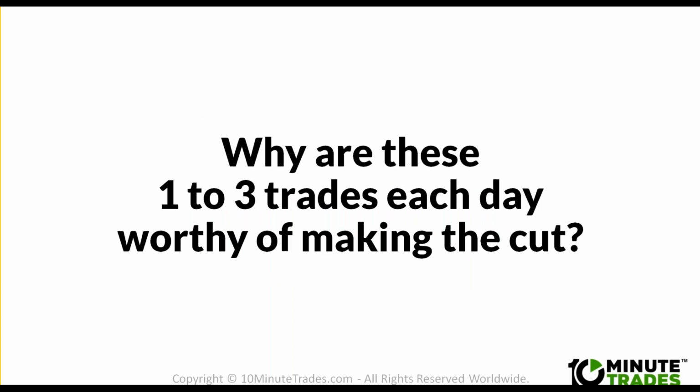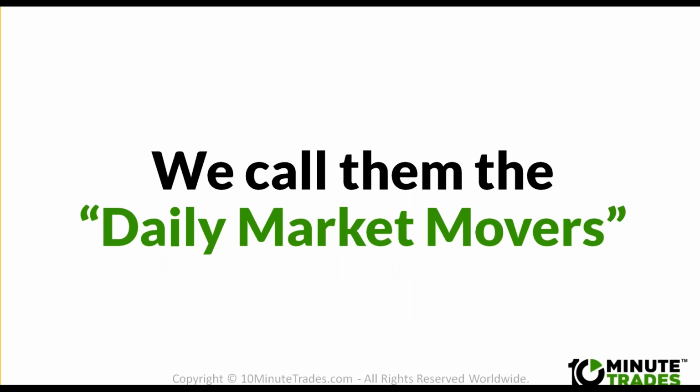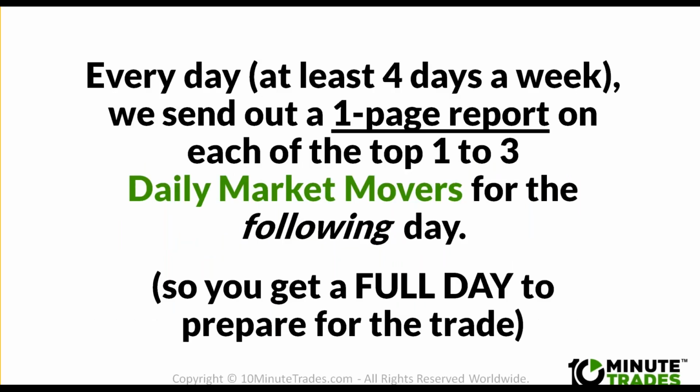So why are these 1 to 3 trades each day worthy of making the cut? They're based on trade triggers that have the highest probability of moving the market, and thus they have the highest probability of resulting in a successful trade. And we call them daily market movers. Every day, at least 4 days a week, we send out a one-page report on each of the top 1 to 3 daily market movers for the following day, the day before.